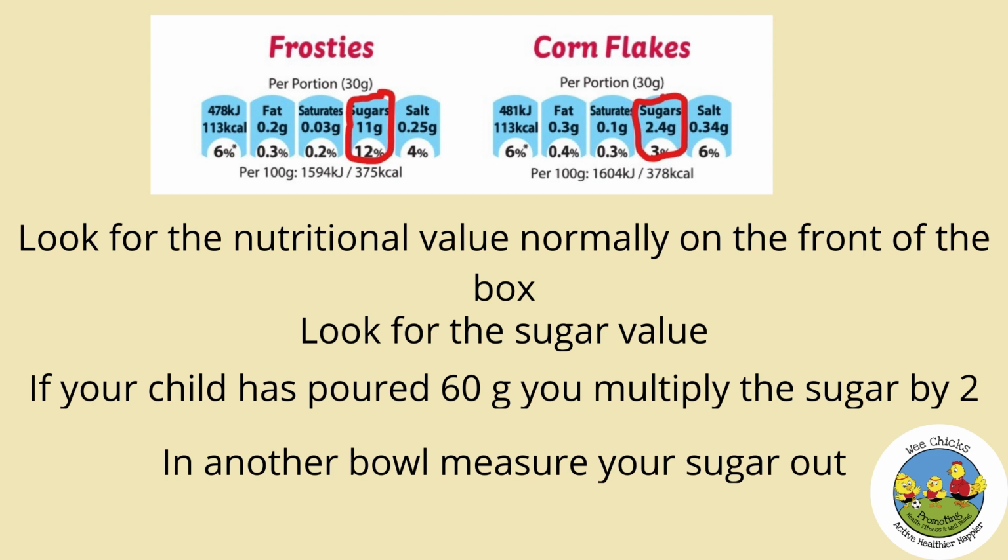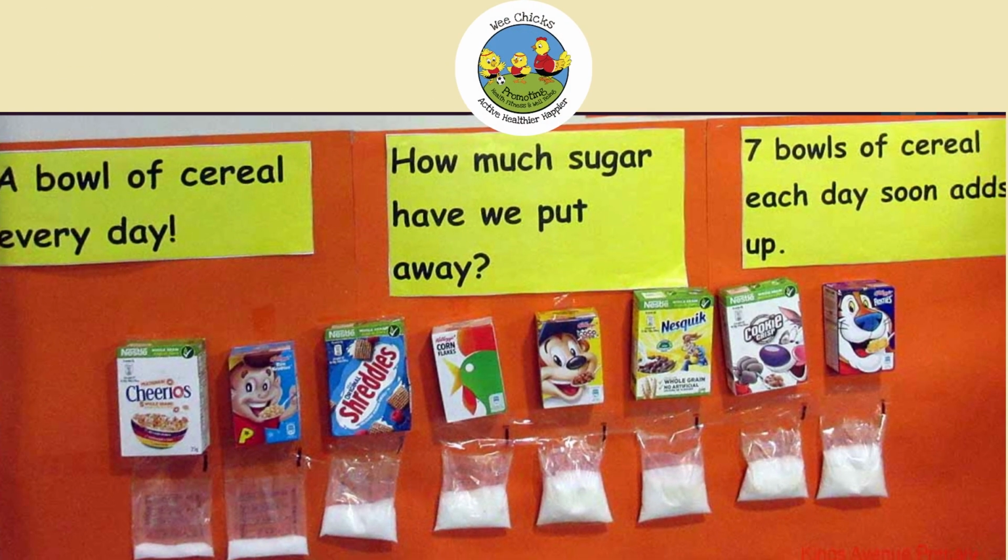You can also get your child to pour out into the bowl a 30-gram portion so they can visualize and see how much an actual recommended portion is. Here we have a display of different cereals, which are children's favourites: Cocoa Pops, Cheerios, Frosties, which can be high in sugar. It is recommended that the healthier options would be the likes of porridge, shredded wheat, Weetabix, or your lower added sugar cereals like cornflakes.